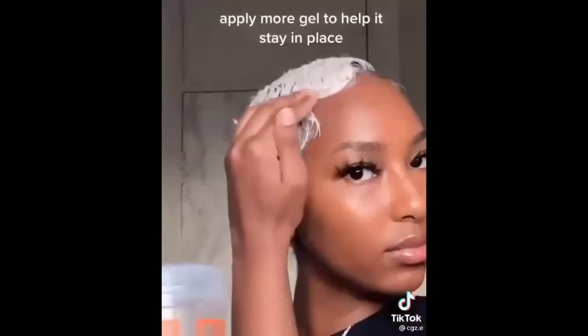All you need is regular trims and a line up to keep it looking fresh. And don't forget to condition it too, because your hair still needs moisturizers and oils to stop it from drying out, even when it's super short.